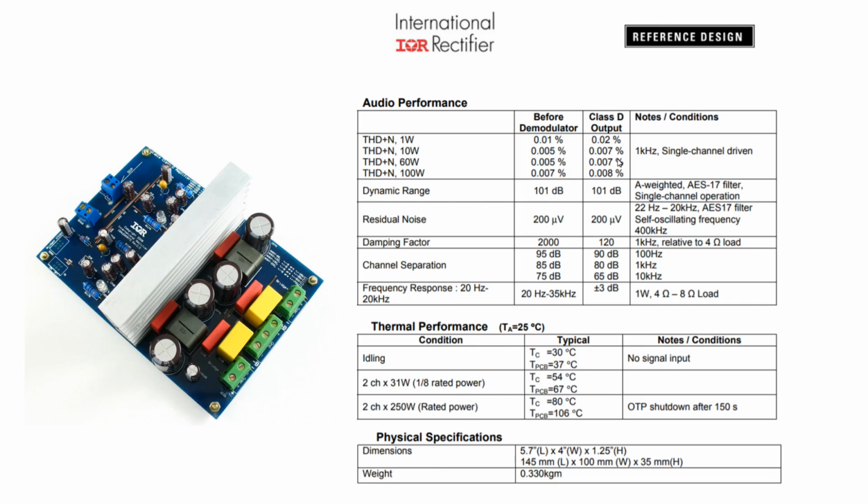If you look closer at the critical parameters of this amplifier, in a region from 1 watt to 120 watts or even 150, nonlinear distortions are exceptionally small. Those are really, really good parameters. Dynamic range, great. Damping factor 120, even 100 is good. 120 is excellent, and you can drive any type of load.